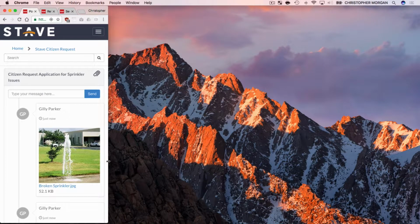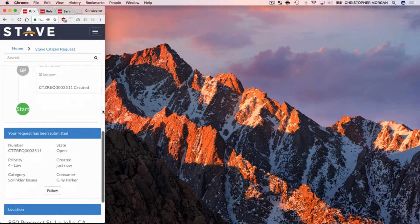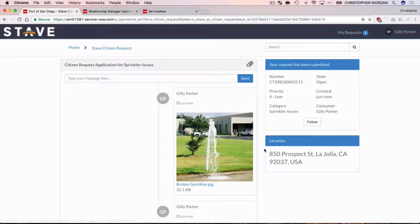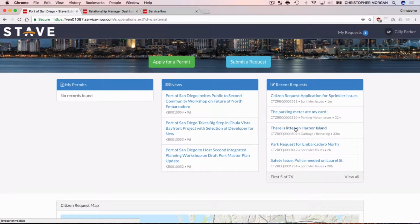Likewise, if I were to look at this on my phone, I'd get a similar experience here. Things have just shrunk down and moved into different areas, so I can check the status of this on the go. Now, we'll see in a minute how I could also receive an email notification, how Gilly could receive an email notification or other back and forth communication like that. Before I leave Gilly's experience here, I want to go back to a different citizen request.